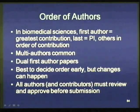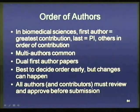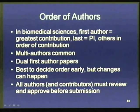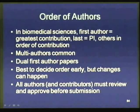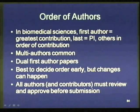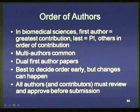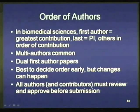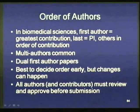And again, another important thing about authorship is it's best to decide early, but of course things can change. And all authors, generally when you submit a paper, you actually have to sign. Now, a few journals will actually, I've had this happen to me a few times, say, here is a form, we want every author on this paper to sign to say that they have seen this paper. And I tell you the truth, as much as sometimes it's a real pain, because sometimes one of those authors is a student who graduated 6 months ago, and I've got to go find them to get them to sign it, I really like that system, because when that happens, I know that no shortcuts are being taken.